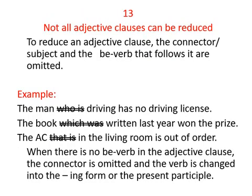Let's look at skill 13. Not all adjective clauses can be reduced. Not every adjective clause can I change into one word or a phrase. To reduce an adjective clause, the connector subject and the be verb that follows it are omitted. I will remove the connector subject, which is which, and the verb, meaning I remove which is, who was, and things like that.